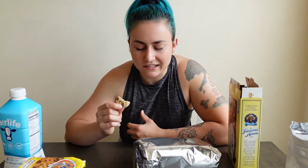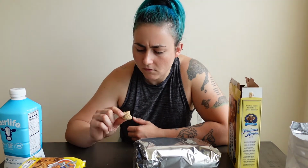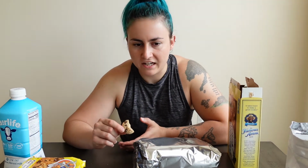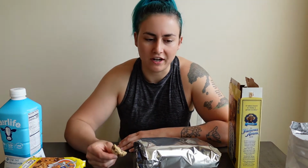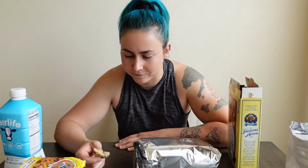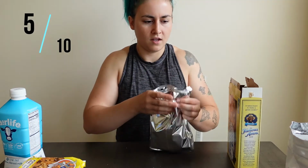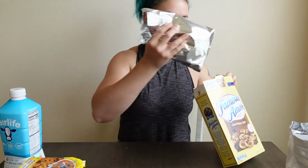So this is a very crumbly cookie. Not a lot of flavor, to be honest. Like the flavor's not bad, it's not too sweet, but there's just not much flavor at all. It's kind of like halfway between a normal chocolate chip cookie and like Cookie Crisp, I think. So it's one that you just sit there and eat a bunch of. It's not one of those things you just eat one of and then you're satisfied. I'll give these guys a 5 out of 10. They're better than the other ones because they're much more snackable.